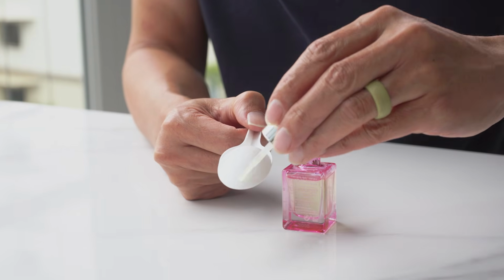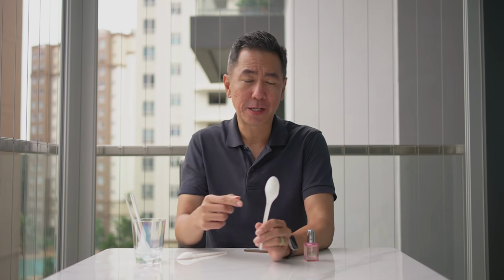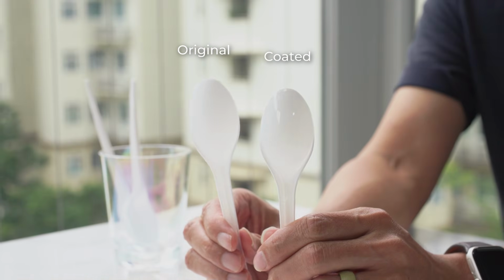Alrighty, it's not as easy as it looks. I don't know how women do this, but okay, I think I did an okay job. It's starting to dry, and hopefully you can see straight away it is noticeably shinier. Again, I'm gonna take an ordinary spoon and put them side by side.